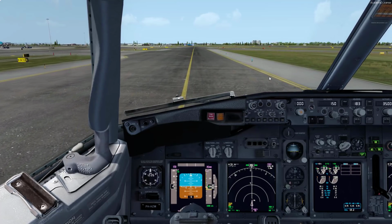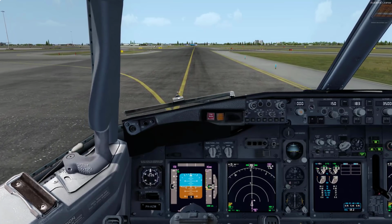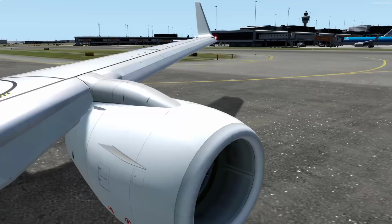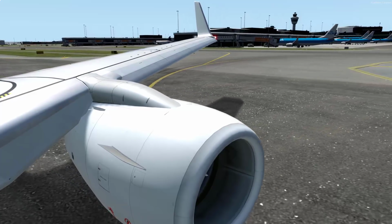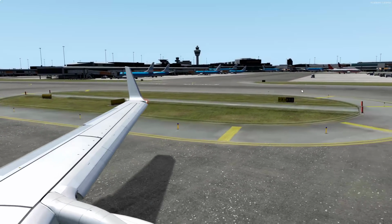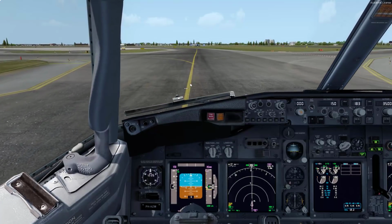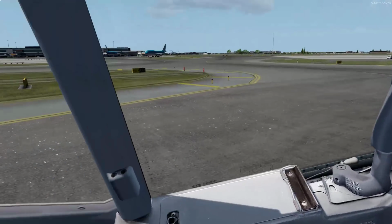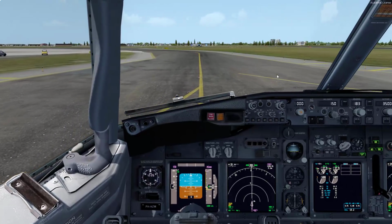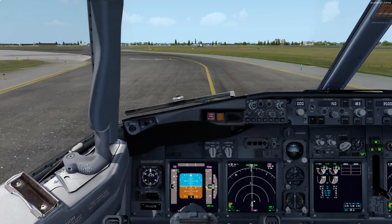There's a KLM 737 ahead of us, probably making its way onto 18 left. More KLM everywhere. Yeah, I find the terminal buildings look quite dark with this tomato shade preset. Maybe if that brightness turned down or something. We'll see. Okay. I think that's making its way all the way to the end of 18 left.